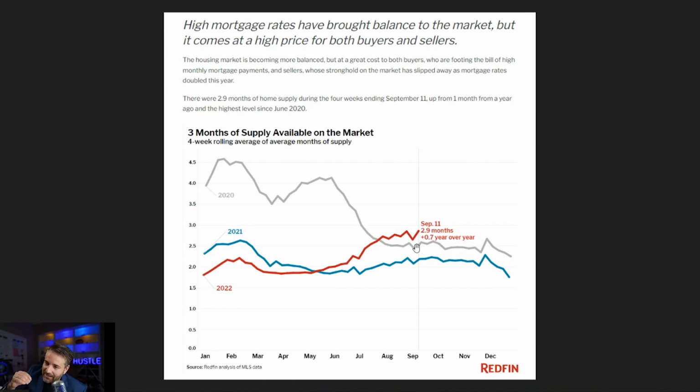We're exceeding the 3-month inventory supply from 2020, you guys. We're exceeding it now. Look at this chart. We are over. The 2020 line is in gray, 2021 is in blue. So even though a lot of people are freaking out, we're going into months of decreased inventory, which is correct. We still have more inventory from the month-to-month equation than we have had since 2020.